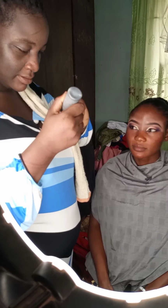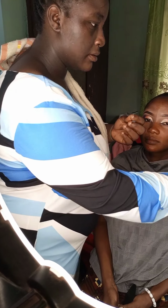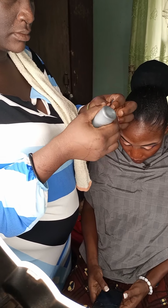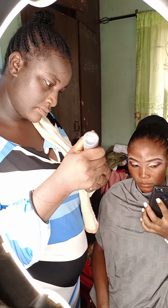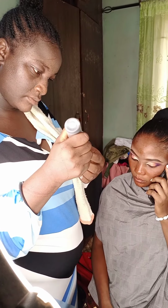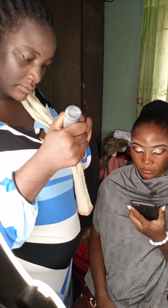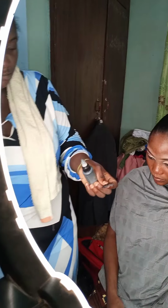I'm just using my product that you guys have been seeing. That is what I use on my bride here. And the makeup lasted for like 8 hours, seriously, 8 good hours, because they just did a tradition and they went to Benin Republic the same day. When I called her in the evening, I asked how far, has her makeup wiped away? She said no, it is still on her face, and that if she wants to go and bathe, that is when she will use wipes to clean it. So the makeup lasted very long.